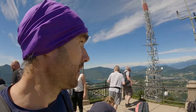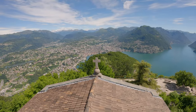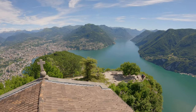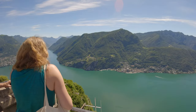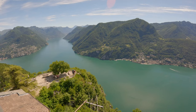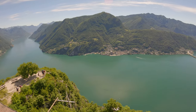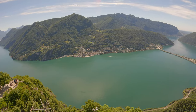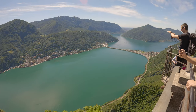And we have an absolutely amazing view from this terrazza panoramica. Check this out. Right here in this particular spot. Yes. Right here, right now. There is a bit of Italy with famous casino. And Lugano Lake. Beautiful mountains.